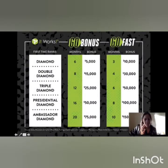These are the bonuses. So basically we've got what we call go bonuses, and then we've got go fast bonuses. So the whole company right now, if you go, then you're going to get a go bonus. If you go and you go fast and you build this business fast, these are the averages that people are going fast and actually get into the rank.